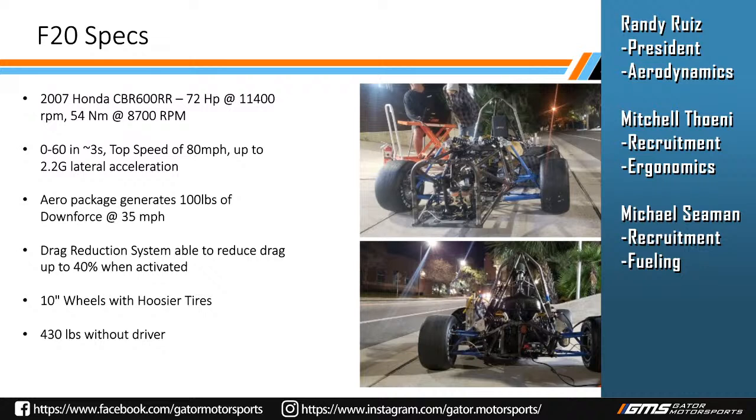So our specs for F20, our engine is from a 2007 Honda CBR 600RR motorcycle. It produces 72 horsepower at 11,400 RPM and 54 Newton meters of torque at 8,700 RPM. Our 0 to 60 time is about 3 seconds, maybe a little lower, but our top speed is about 80 miles per hour, and we can get up to 2.2 lateral Gs of acceleration. Our aero package generates 100 pounds of downforce at 35 miles an hour, and our DRS drag reduction system is able to reduce drag up to 40% when activated. We have 10-inch wheels with Hoosier tires, and our car weighs about 430 pounds without a driver.